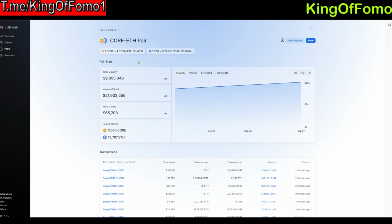So you can see that the total liquidity for this coin is almost $10 million. You heard that right, not $10,000, that's $10 million worth of liquidity. That's a super duper high amount, especially with some of these newer coins. So that alone should catch your attention, knowing that this is not just your typical pump and dump or your typical coin that just copied Sushi Swap and slapped a different name on top of it. Currently sitting at a price of $1,463, and it's being very volatile right now.